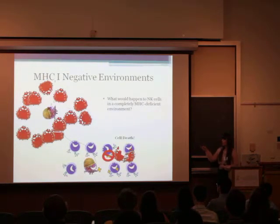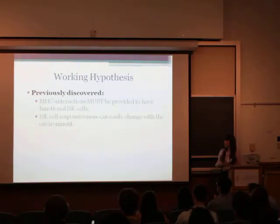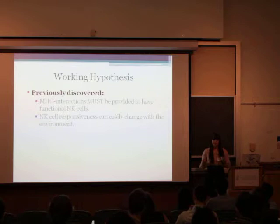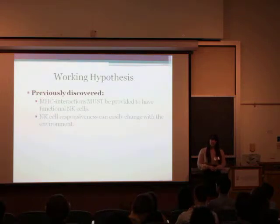So through this ability for the natural killer cell to change responsiveness due to the environment, we sort of based our entire research. So we found that MHC interactions are completely necessary for the natural killer cells to be functional at all. So they need a little bit of interaction with those in order to recognize that there aren't any on some of those cells. And that the responsiveness of the natural killer cells can easily change with a changing MHC environment.